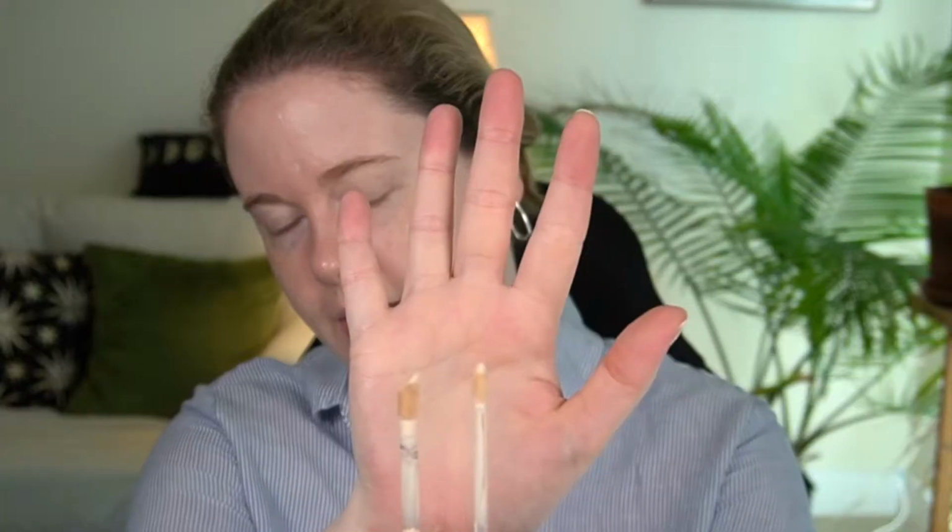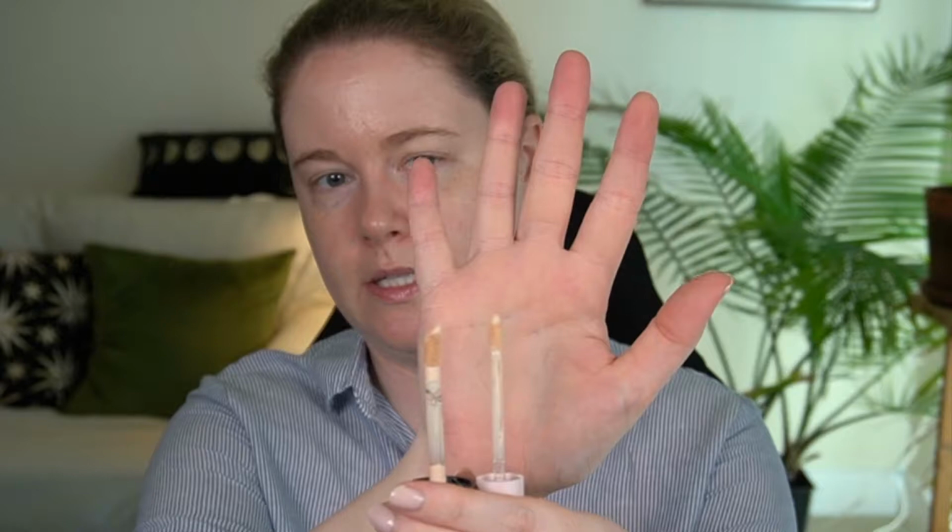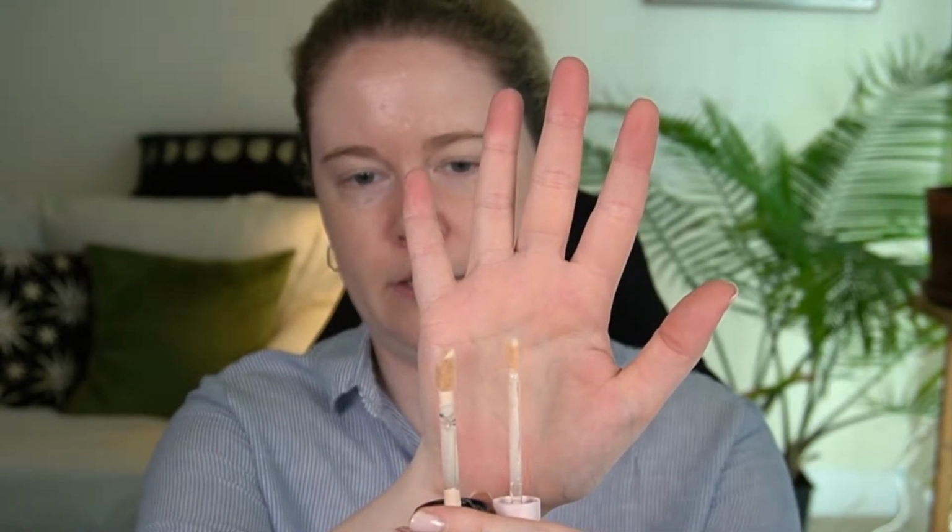Okay, so this is Cloud, and you can see this had a much larger doe foot. So that's a comparison of the doe foots there. You can see the multi-use has kind of a slant, kind of a slope, whereas the new one is a little bit flatter. Okay, so this is the shade Cloud. And it does look like that will be much more coverage.